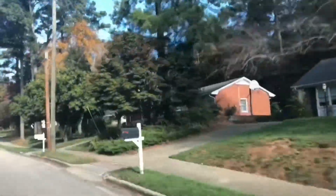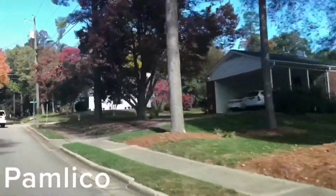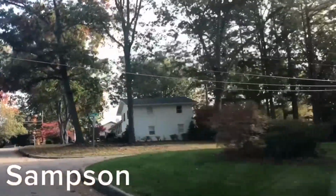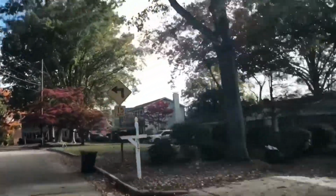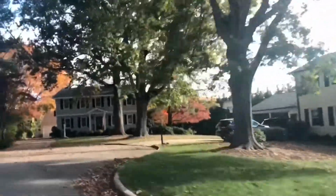All right, as we turn on Pamlico, we enter the North Hills subdivision, which is the largest subdivision in the larger North Hills area with 813 homes. There were 45 transactions in the last 12 months in North Hills, 8 of which were new construction, with a median price of $1,250,000. The average new construction home size is 3,950 square feet.